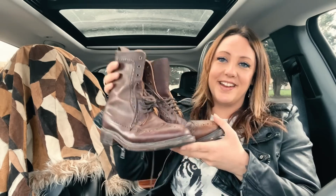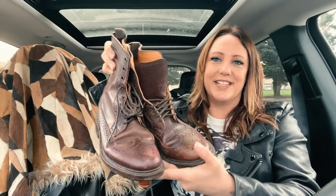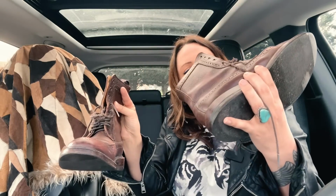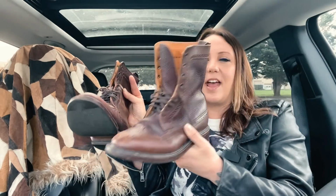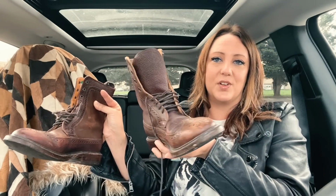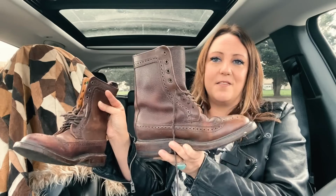Once again, a sweet pair of vintage leather boots that don't fit me. They are too small, but these are by Mark McNary, and I looked these up online and it looks like the vintage ones sell for a couple $100s. So I felt like this was a good investment.